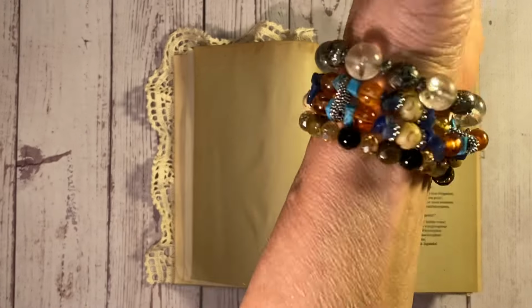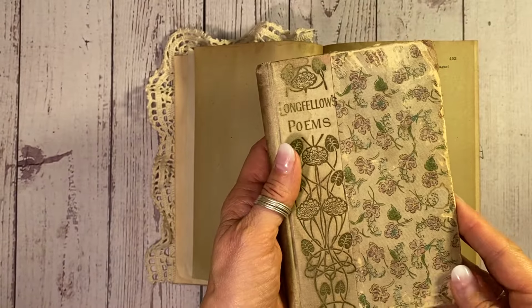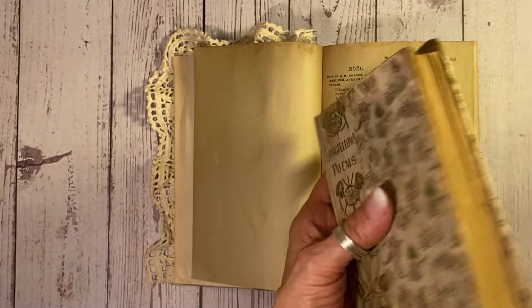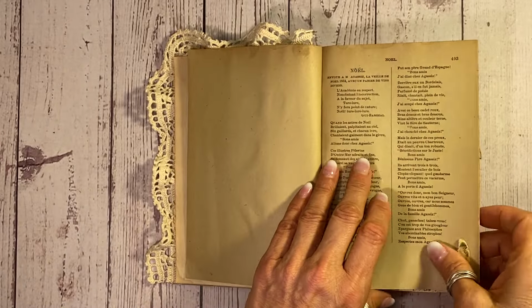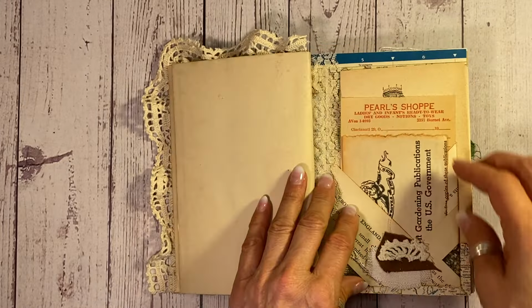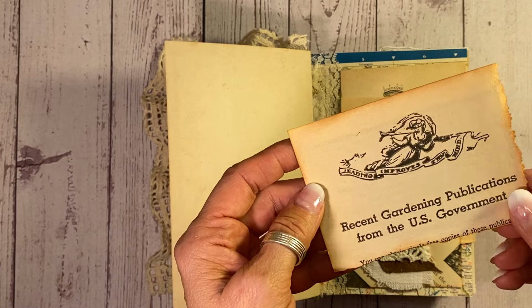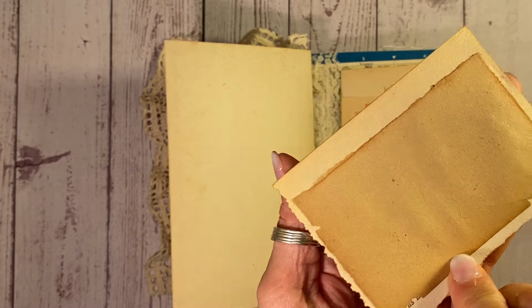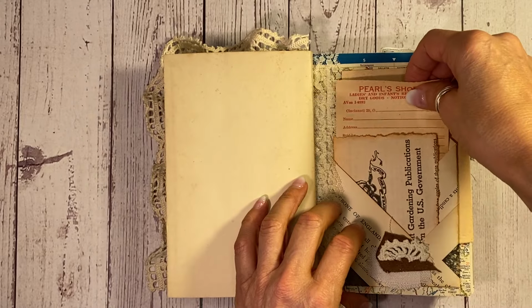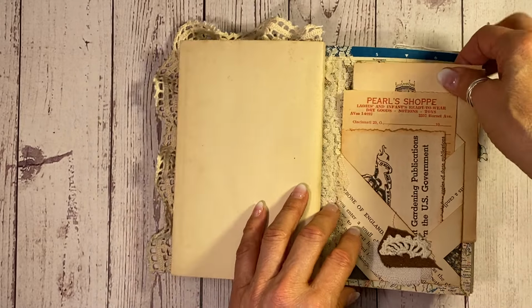I even have this. Look at this sweet little Longfellow book. It's a very tiny one, but it's a book of his poems as well. And someday I'll make a little mini journal of that one, but I have a lot of Longfellow poem books. I love this Count Your Blessings that I pulled from a 1920 music book. And this is just a little gardening piece from a vintage book. Journaling spot on the back, 1950s receipt that you can journal on.